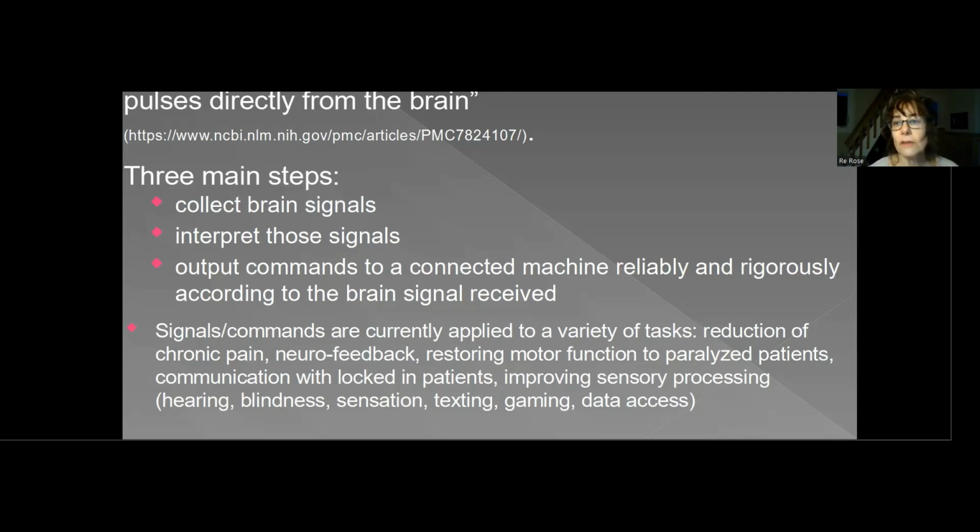And in fact, there are a number right now that are doing that. And I'll say more in a few minutes. So the commands in that output example that I just gave are currently applied to a variety of tasks, and that means the technology exists. So the reduction of chronic pain, which is not really a command, right? That's just how these devices, some devices work. They very simply emit a stimulating frequency into specific parts of motor neurons that are known to conduct chronic pain and breaking that signal.